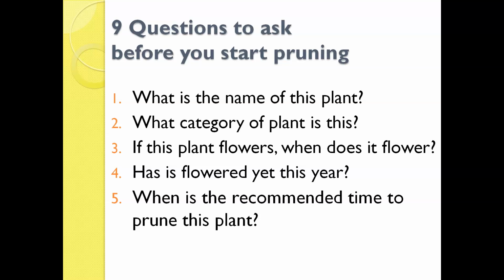Number 5, when is the recommended time to prune this plant? Again, we'll just use our common example of a lilac. The optimal time to prune that would be after it's done flowering, maybe late June, early July, somewhere in that time period. In general, spring blooming plants can be pruned in the summer. Summer blooming plants can be pruned in the fall or even into the winter.